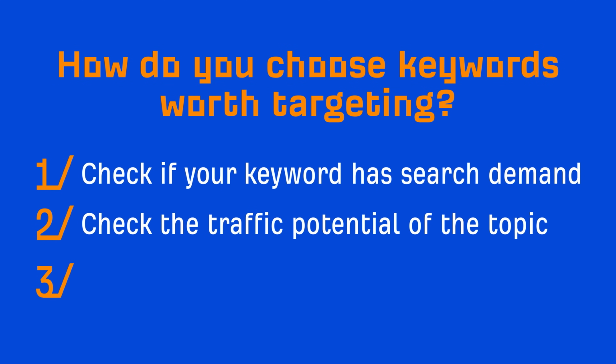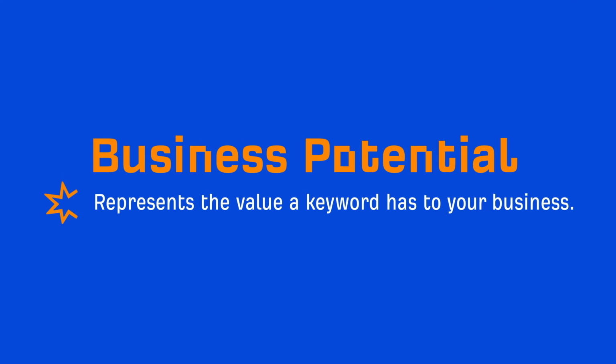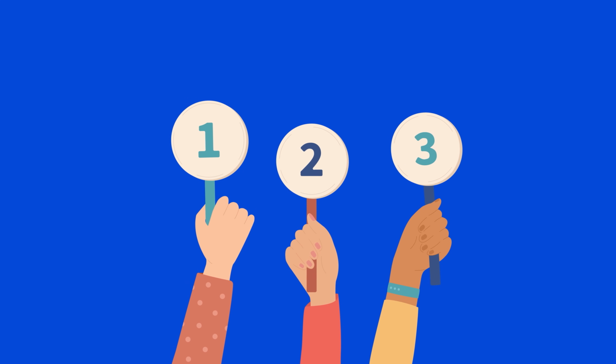The next point on our checklist is to assess the business potential of the keyword or topic. Business potential simply represents the value a keyword has to your business, and value really comes down to your niche as well as your business model. So an easy way to do this is by assigning scores between 1 to 3 to keywords you're researching. The higher the number, the more important the topic is to your business.